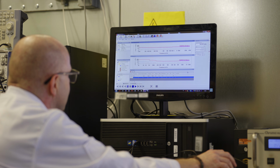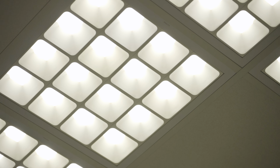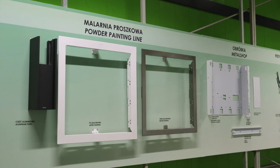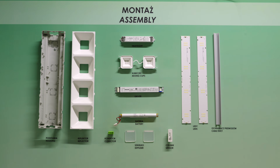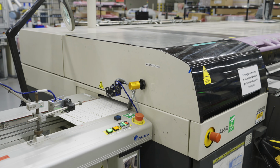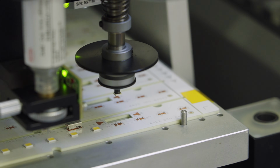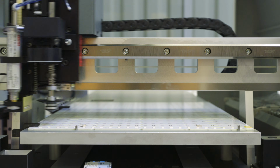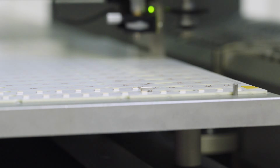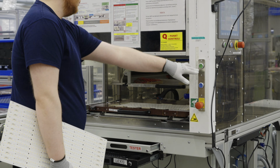Let's take a look at the anatomy of a modern luminaire. It combines 4 crucial components: a housing, a LED plate, a power supply unit with a control system, and supply cables. The manufacturing process begins with preparing of individual components. How are light sources produced? In a precisely controlled process, LEDs are automatically soldered onto printed circuit boards. At the end, each board undergoes efficiency tests.